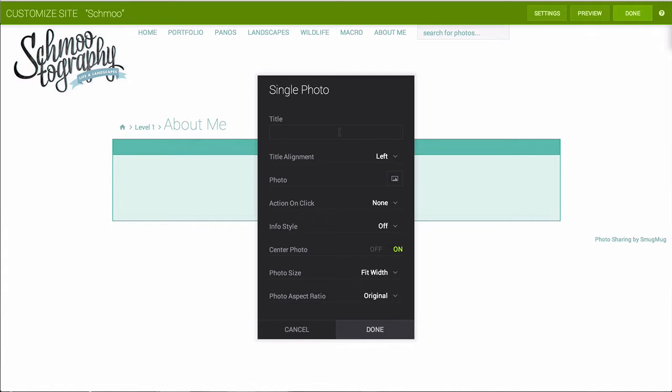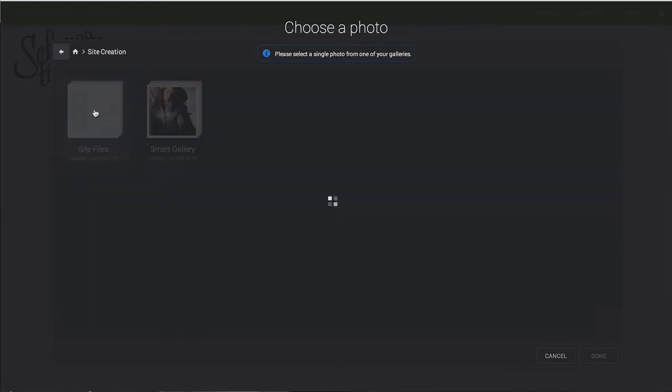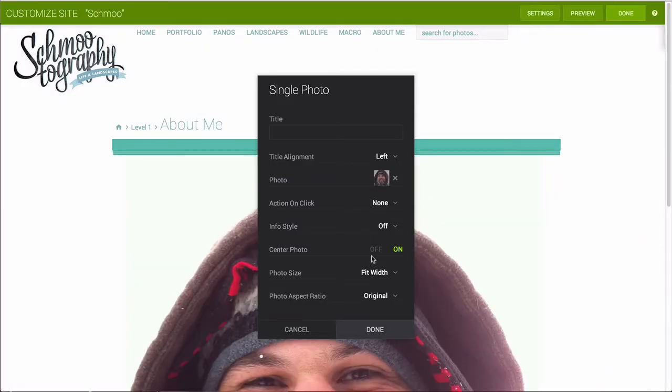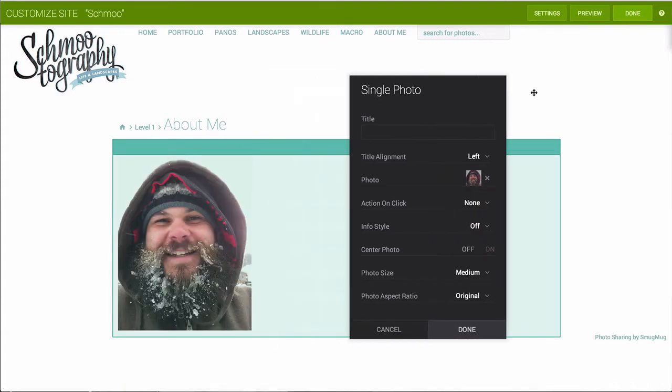And you don't need to give it a name. If you did, it would show up on top of it. I'll select my photo. I need a new headshot here, but that's way too big, so we give you the option to scale it down. That's so cool. We'll go medium size, centering off, and if that's in the way, you can move it.